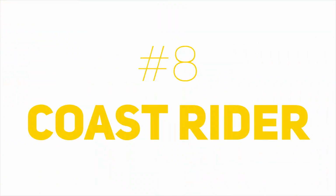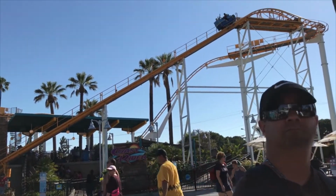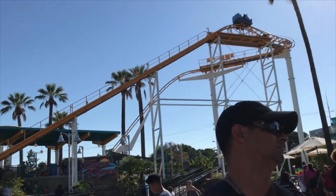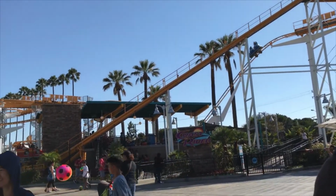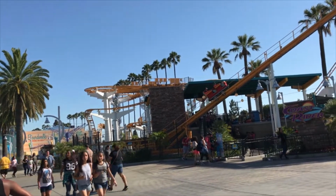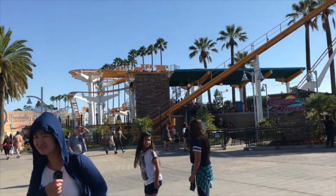Number 8, GHOSTRIDER. This ride is the first of 2 Wild Mouse coasters I've ridden, and this one is the worst of the 2 in my opinion. The layout is more exciting than the previous coasters mentioned, but this ride has one of, if not, the worst restraints ever. The lap bar is fine, but there's these shin guards that are hard and it kills your shins. The cars are also really cramped too. I like the layout more than the other Wild Mouse I've ridden, but the restraints are what really puts this ride low on my list.